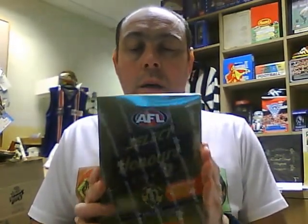This is a new product just released by Select, and with each box that you purchase through footycards.com.au you get a 4-card promo set featuring 2 promo base cards, 1 card of Des Fothergill and 1 card of Matt Critters. So it's a sketch card and that's the Brownlow Gallery.